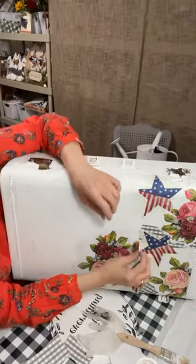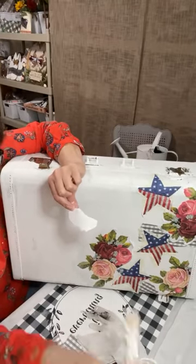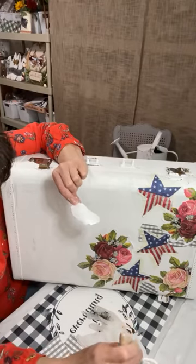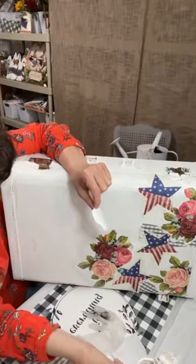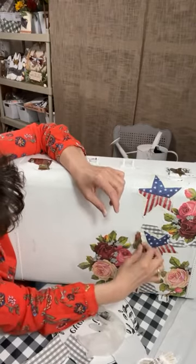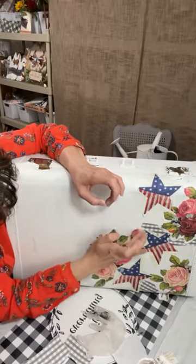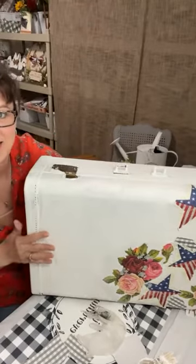There we go. I think that it just kind of gives it a little bit of texture. The more layers that you do, and that's the cool thing about this project, you can decide what you want to do. There we go. Okay, so see how that's going? I love it. It is getting awesome.